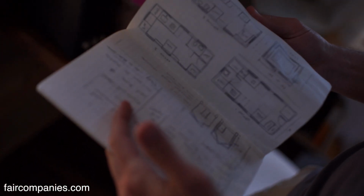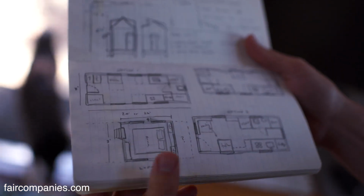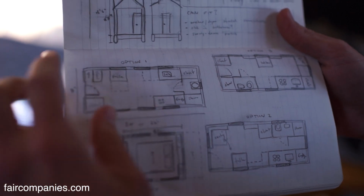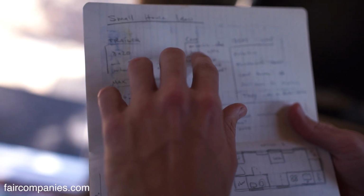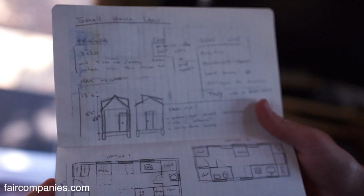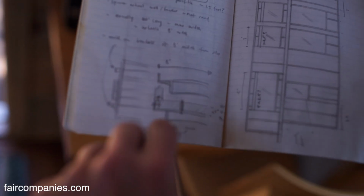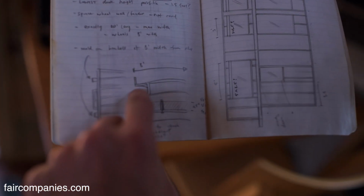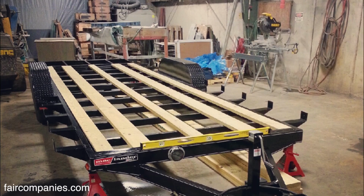This is one of my notebooks that I had. So like there's floor plans. I just drew any option that came to mind at first. Yeah. So it was just anything. And I'm like, trailer, what do I need? 8x20, cost, materials. Like I was just taking notes. How to tie the subfloor to the trailer. Because I had these custom brackets made to bolt it directly to the trailer.